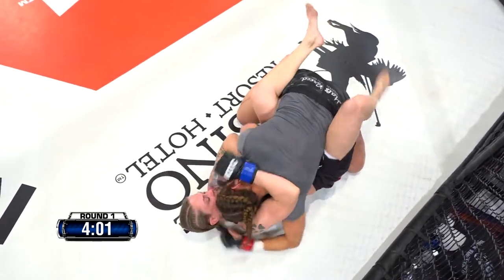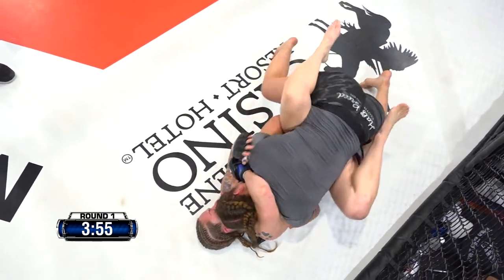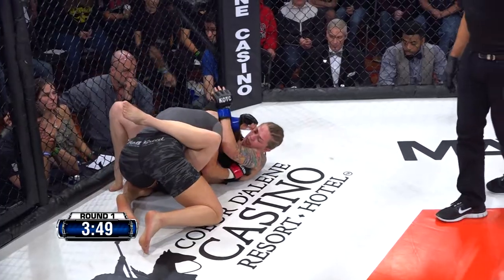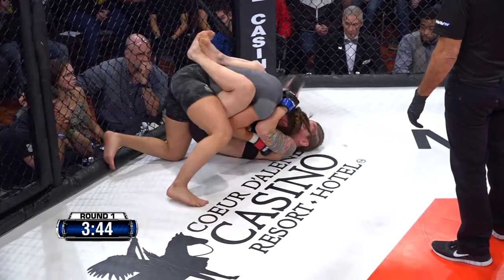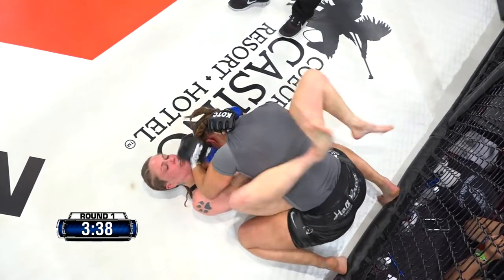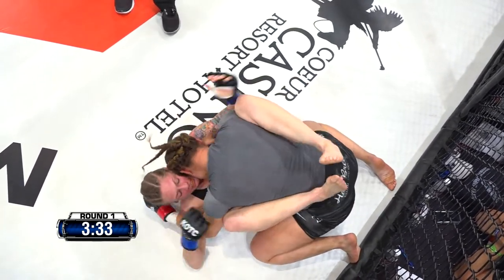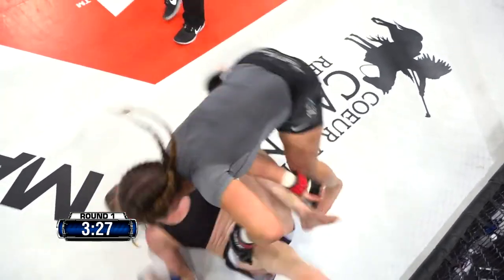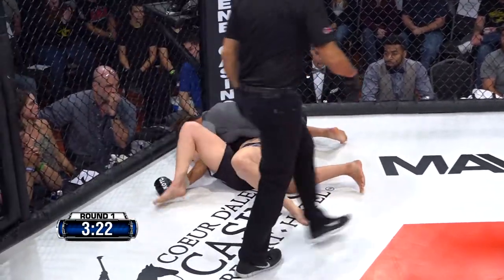Phillips working from the full guard. Trying to posture up. Nicole Johnson doing a good job of avoiding any damage thus far. Look the posture. Guard's open. And continuing to get those shots from the top. Elizabeth Phillips just trying to create space. And now she's back up, trying to gain side control here. And that she will get.